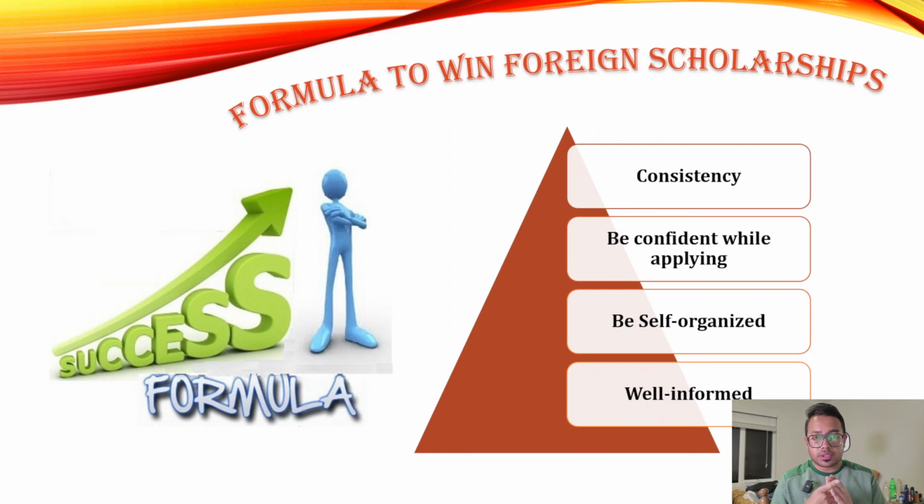If it is focused on the academic record, then you should have a strong academic record. If it is focused on English language test score, then you should have good score in that. If it requires GRE, then you should give your 100% to get a good score in GRE. Then be confident while applying. Confidence comes with information. If you have all the information, if you know everything about the scholarship, you will be more confident about applying in.